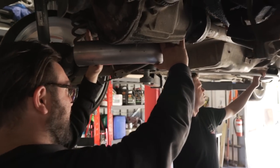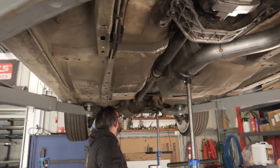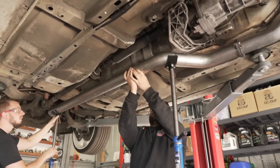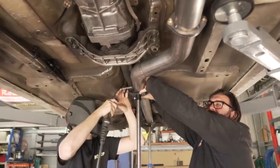Oh, we could almost line that up. This is exciting to see this come together. It really is. I cannot wait to fire it up. That is the straightest exhaust ever.